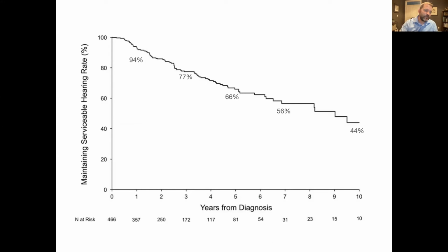So these Kaplan-Meier plots are time to development of non-serviceable hearing. That means the 466 patients who are at risk at time 0 started off with serviceable hearing. That means they had class A or class B, or Gardner-Robertson grade 1 or 2, if you look at the neurosurgery equivalent. And if you follow them over time, you can see how it drops off. Hearing continues to drop off over time.